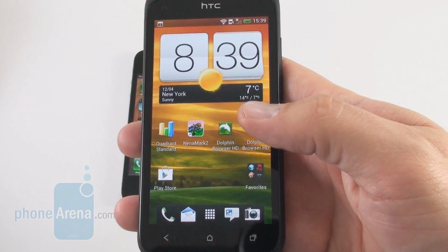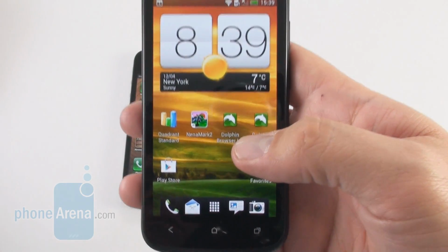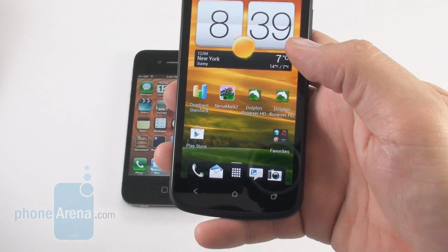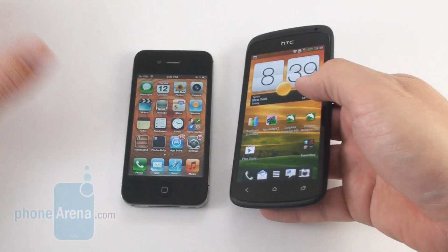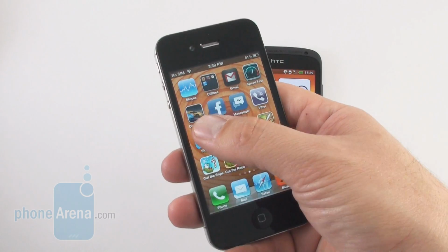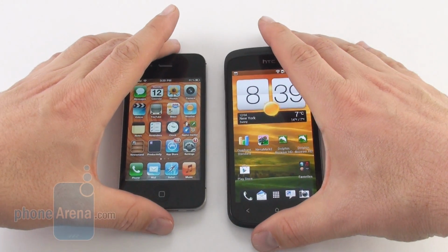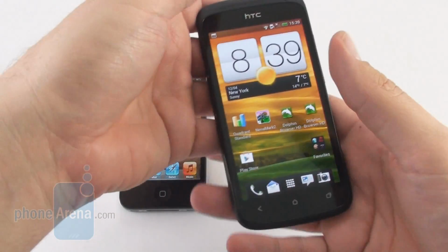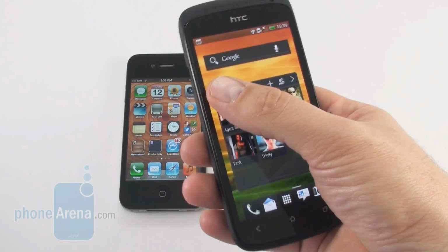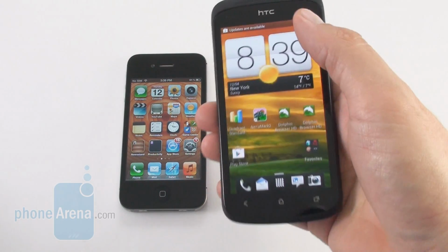It plays DivX files up to 1080p right out of the box, and the larger screen, higher contrast and more vivid colors also make for a better video playback experience. Thanks to the smaller screen and size, the iPhone 4S is more comfortable to operate with one hand though. The HTC One S is one of the most compact 4.3 inches out there, but you can reach everywhere on the screen with your thumbs only if you have larger hands.